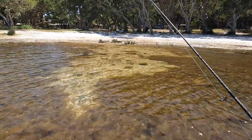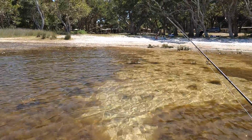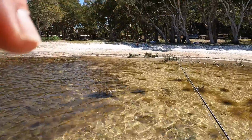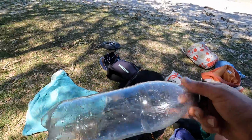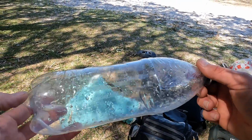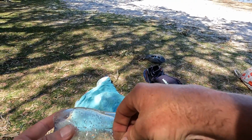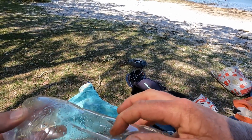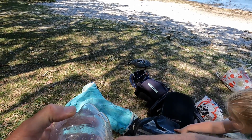Alright, let's go see if we can get a little kayak. And I'll put a soft bait on, I'll just drift along with the wind. So I got myself a bottle. I'm just making myself a potty mullet trap. I don't need the scissors anymore, thanks Muskin. Just fold the tops in.